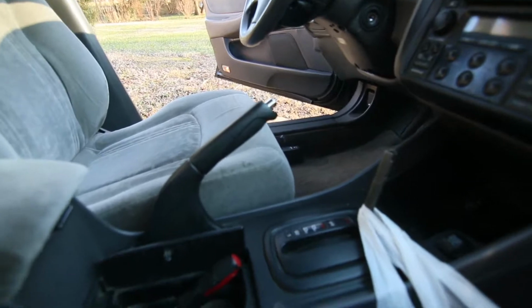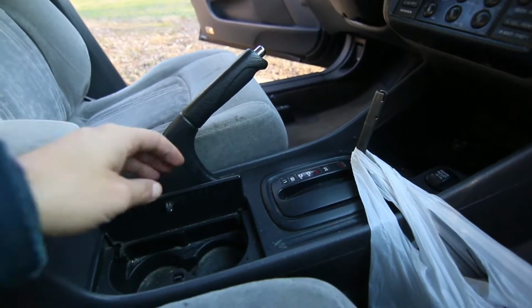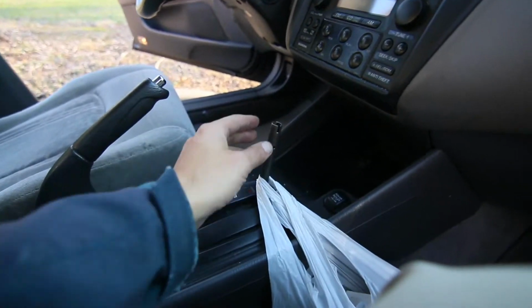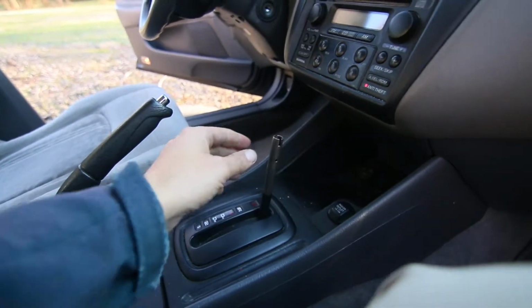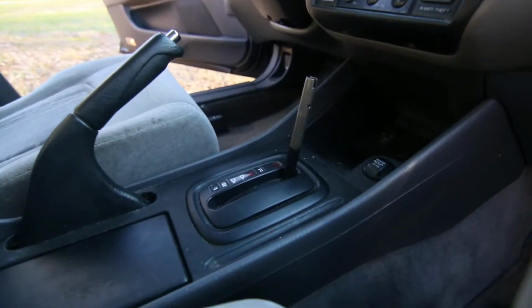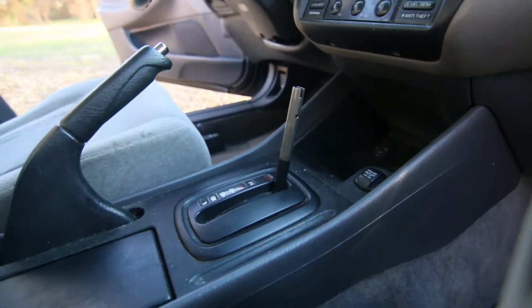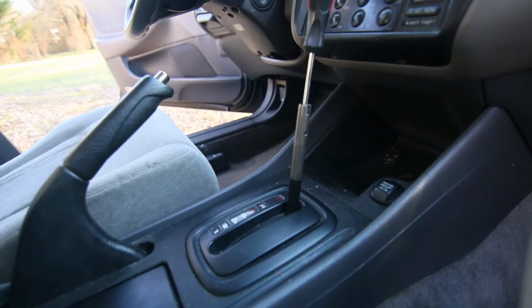It's an automatic transmission, as you can tell. And one of the bad things about this is that the previous owner, I don't know what he did, but let me just take this out. The previous owner kind of messed this up. I do have the knob for it. I'm going to try and fix it, but for right now it's like this. And he uses this screwdriver. You push it in and it seems to work.